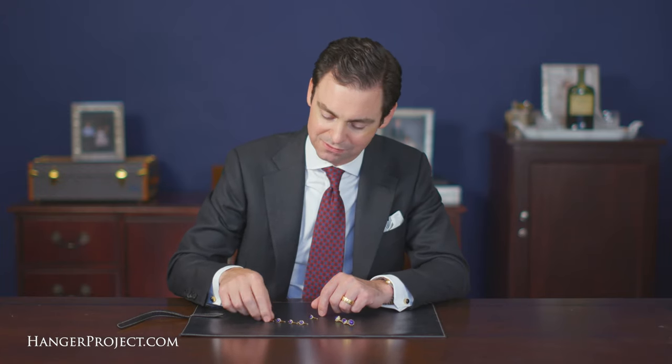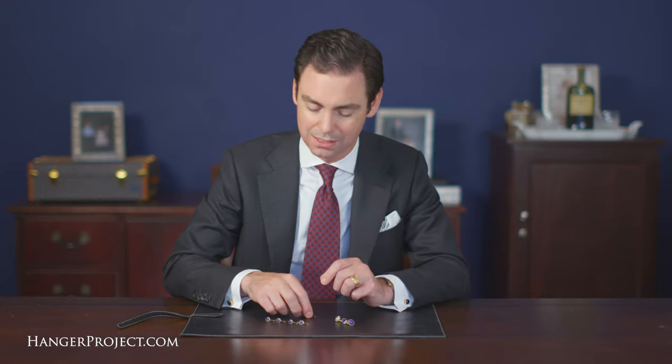Now, we can have them specified with either 4 or 5 studs, and whether or not your shirt is made with 4 or 5 studs really is a function of either how tall you are or whether or not you're wearing a cummerbund with your tuxedo.